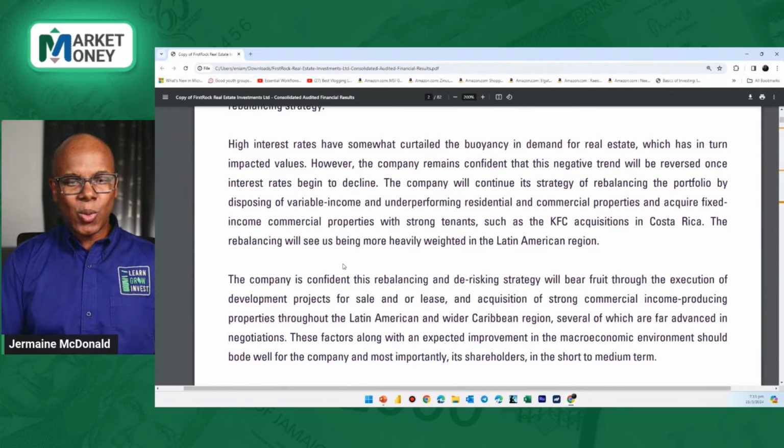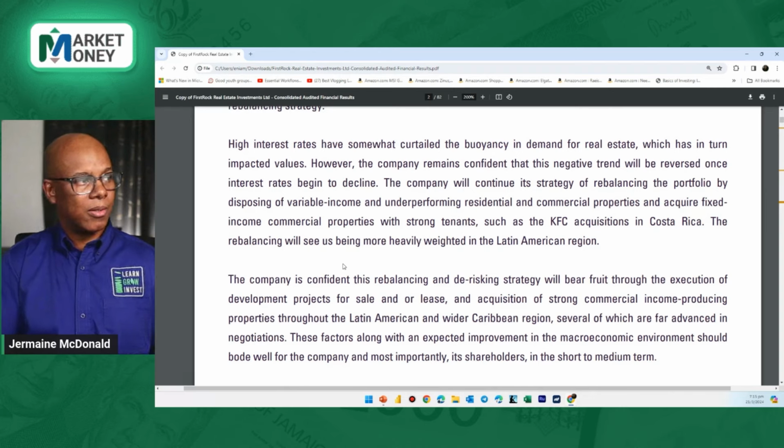Something that I think is quite interesting, because we were wondering in general, just from some of the conversations I've seen and what we've been hearing about real estate for a while, we've seen a lot of properties, a lot of developments happening, and we were wondering when you'd see some sort of curtail of demand for real estate, right? So it's interesting what we're seeing here, which has in turn impacted values, right?